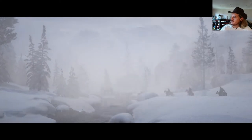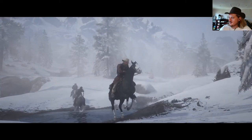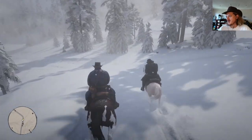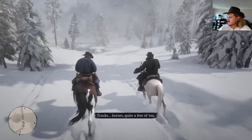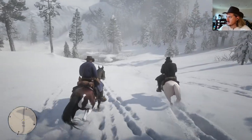I think most of all, I'm just completely floored by the graphics. It's so awesome. And I mean, this isn't a new game. This is like a couple of years old now, but it's still just brilliant. What's that? Tracks. Horses, quite a few of them. Okay, the stuff's going to go down now, so I'm just going to pay a little bit of attention.